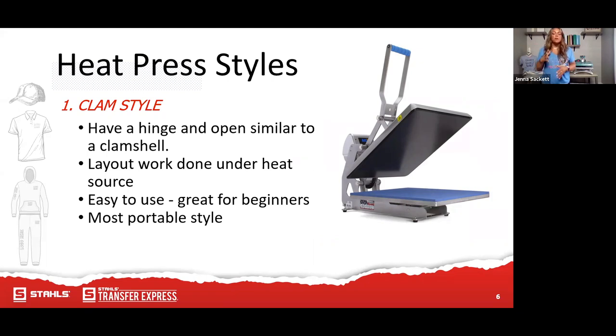If you haven't attended any of Kelly's presentations today, be sure to jump back and watch her sessions. She is using the auto clam in those, and you can really get a grasp of how this auto clam really works. And it is a workhorse. It's probably one of my favorite heat presses from Hotronix because of that auto open feature. I just love that it's not physically taxing whenever I have to lock that down. It gives me a temperature readout, a time readout, and also a pressure readout.